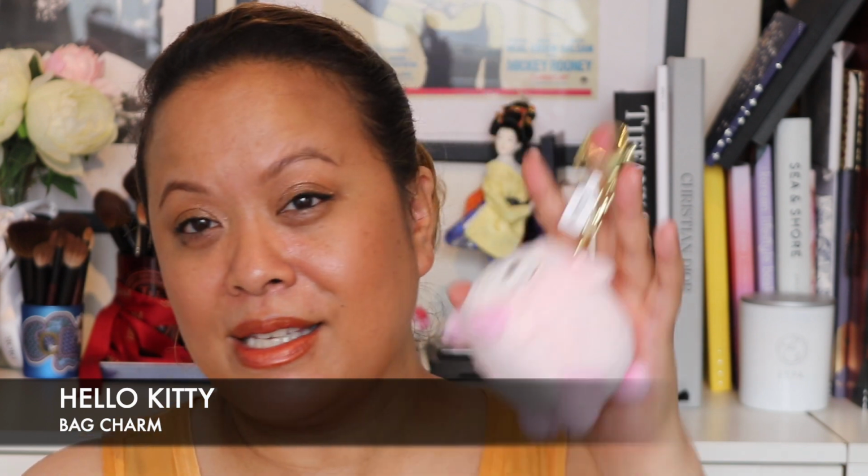If you're a huge fan of Hello Kitty, then you might recognise this. So this is a Hello Kitty bag charm. I just thought it was so cute. I wanted to add it to my bag when I was carrying it. So it's this really cute Hello Kitty bag charm.